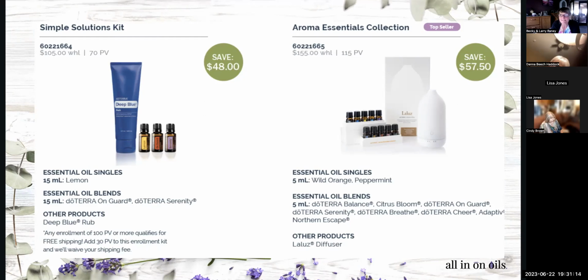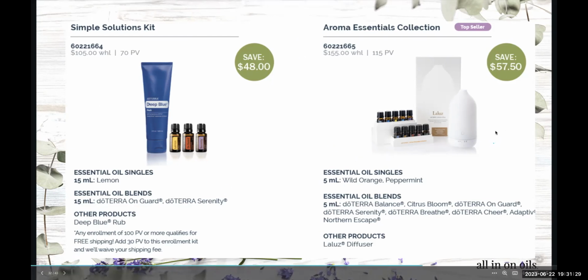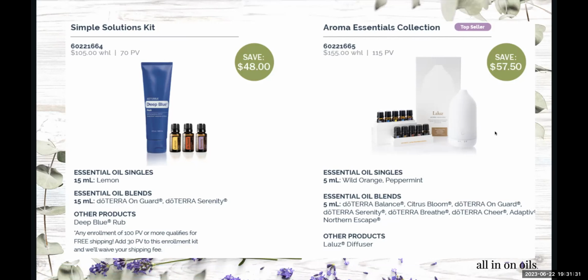Then we have the Aroma Essentials collection, and these are 10 oils in 5 ml bottles. So you get doTERRA Balance, Citrus Bloom, On Guard, doTERRA Serenity, Breathe, Cheer, Adaptive, and Northern Escape. These are beautiful oils, and it comes with a nice diffuser. Again, these are 5 ml bottles, which is about 85 drops per bottle.